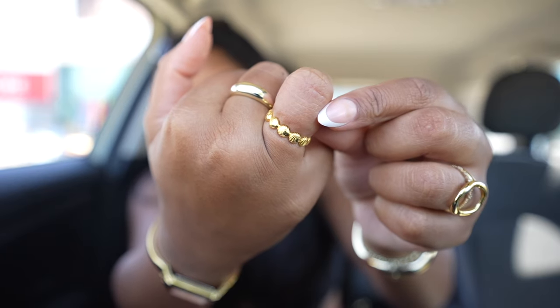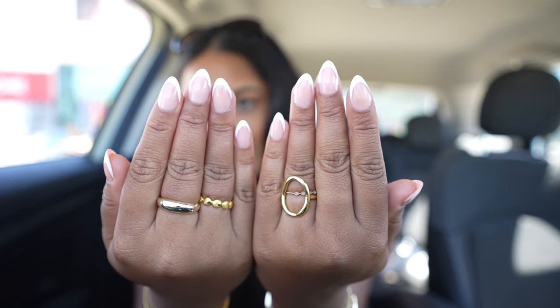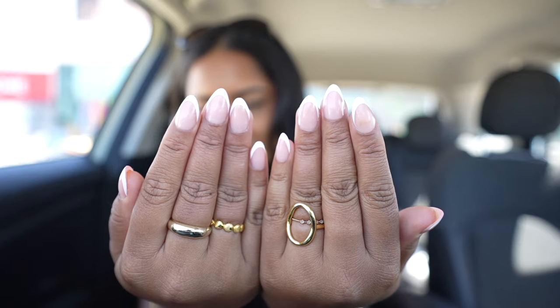I did get this really cute seashell ring, and it's perfect because it literally matches my seashell necklace. This is from Amazon, but I love it. Also, I did press-ons this morning and I'm obsessed with these. These are from Amazon. They're probably maybe 10 bucks.